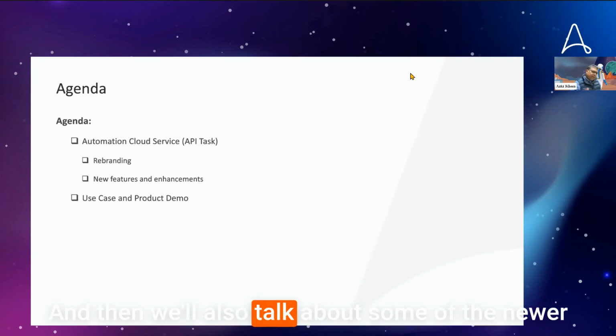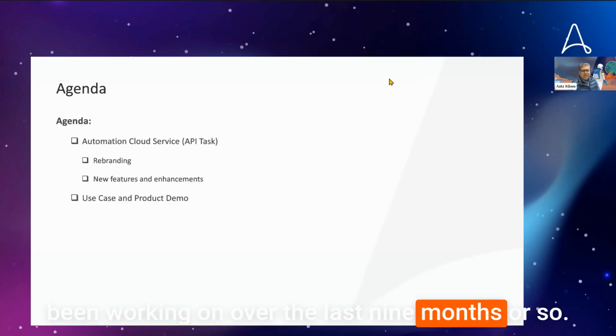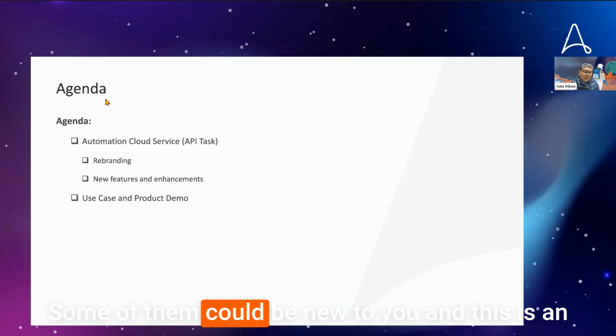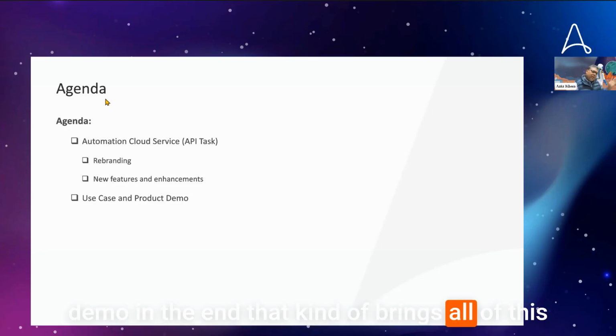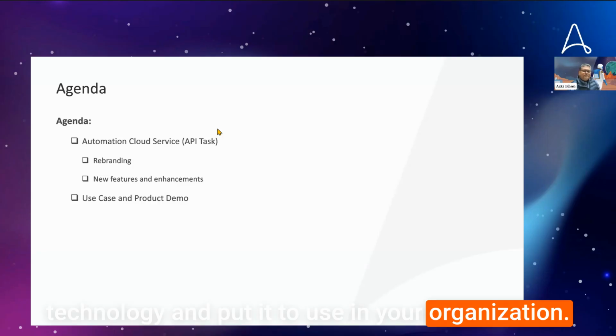And then we'll also talk about some of the newer features and enhancements that we've been working on over the last 9 months or so. Some of them you might already be familiar with. Some of them could be new to you, and this is an opportunity for you to get acquainted with them. And then Vineet will give us a really exciting demo at the end that brings all of this together, so you can see how you can take this technology and put it to use in your organization.